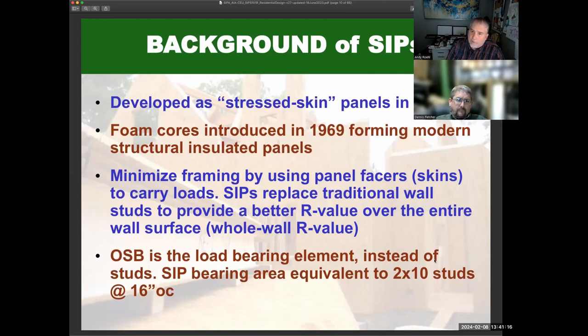The background: it was developed as stressed skin panels in the 1930s. Actually, Frank Lloyd Wright's son is credited with inventing the panels. They started becoming more modern in 1969 using foam for the core. SIPs were created to help minimize framing by using the panel faces as the load carrying elements. A SIP is a true structural panel, and it's a load carrying panel. It replaces a traditional wall, and has a better R value over the entire wall surface because it's continuous insulation, for a higher whole wall R value.